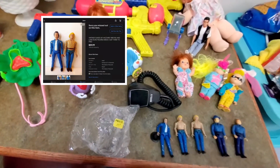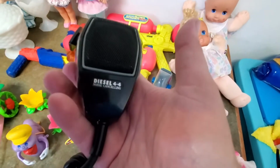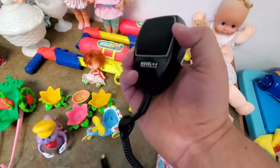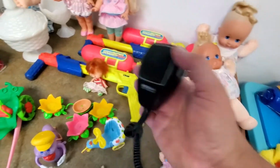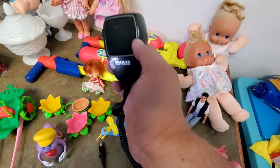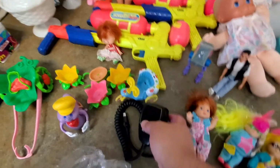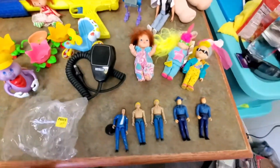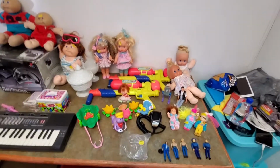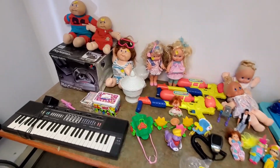Completely blew my mind. I also picked up this Diesel 4-4 noise canceling CB microphone. It's in really, really good condition. It's not worth as much as I thought maybe it would be. It's worth about $10. But for $2, I might as well have picked it up as well. But never underestimate the small yard sales or garage sales that are in the middle of nowhere.